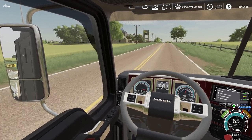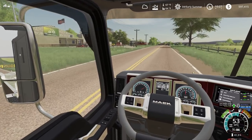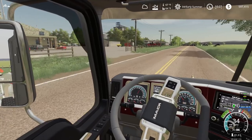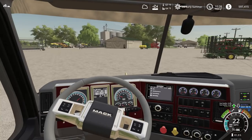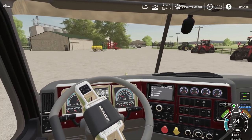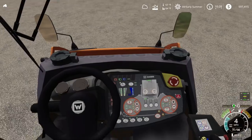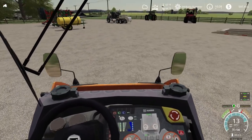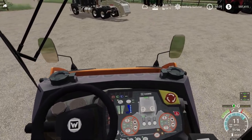Alright, just about at the store, gonna grab our other two pieces of equipment. Hopefully I can get two pieces of equipment on this truck. It would be extremely overweight, but I think we'll be okay. So we are just driving over. I'm gonna use this to flatten out the land nice.